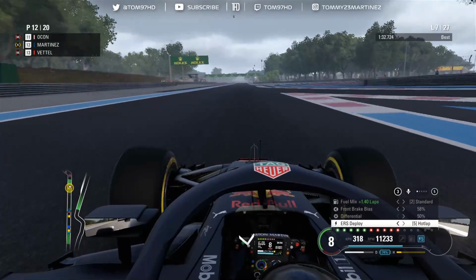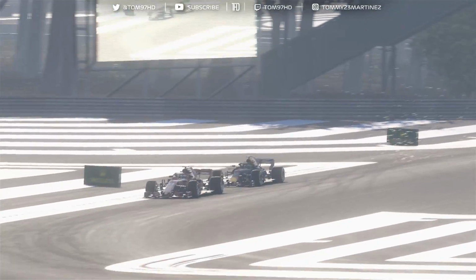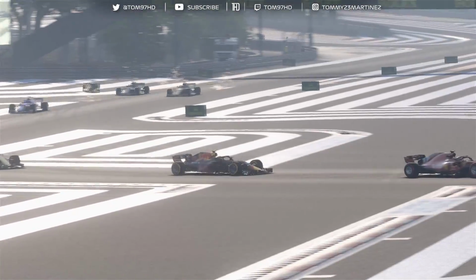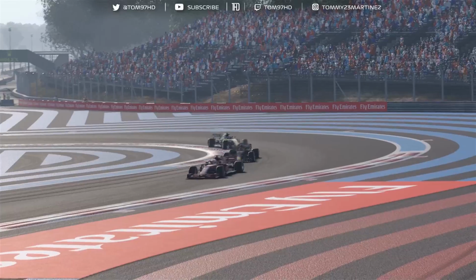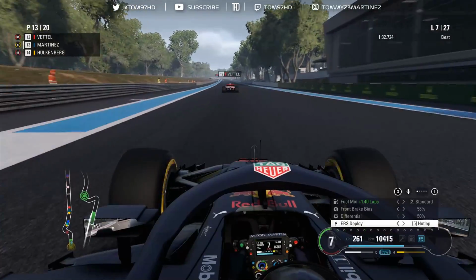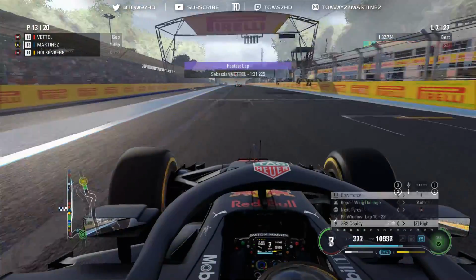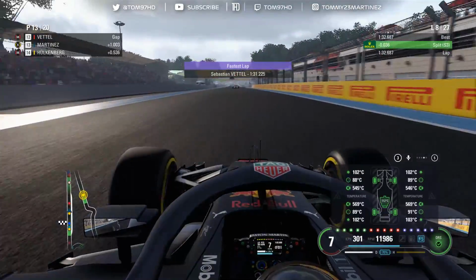Here comes Seb. I'm going to go to the inside, show him the long way around. To be fair, he's got it done pretty easily there, so I'm not going to do much about that. Hopefully I can follow him. That's what I'm hoping for. We should be able to keep Hulkenberg behind. That shouldn't be a concern. I'm kind of hoping that with the Vettel slipstream, I can try and pull away from the Renault man. Vettel fastest lap, as expected.